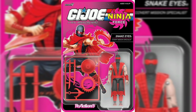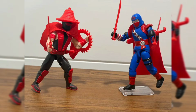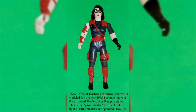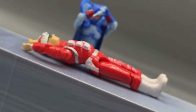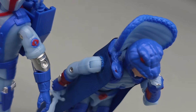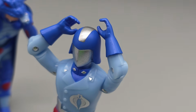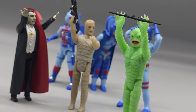And while Ninja Force isn't necessarily my favorite, I'm kind of astounded by these. I really want them. They look like they're part of a lost 1995 wave that would have paired well with that canceled Baroness version 2. So I'm looking forward to Super 7's offerings. Obviously, they're doing more Marvel Comics inspired figures, more Sunbow inspired figures, but I'm really excited for the prospect of new G.I. Joes that kind of continue where the original toy line left off. They're dynamic, they're interesting, they're fun, you know, what toys should be.